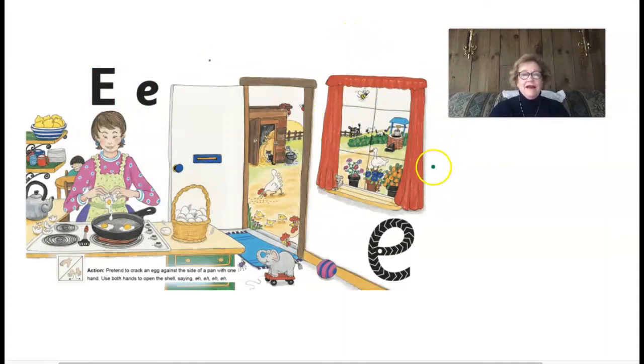Let's see. I see something right here that's actually a very big, long word, but I hear an E in the word elephant. I actually hear two E's. Listen. Elephant. I hear one at the beginning, one in the middle. Can you do this with me? Elephant. Right in the middle, right at the beginning. Let's see if we can write that word. Let's try. Ready?